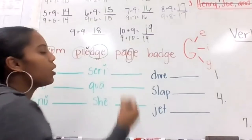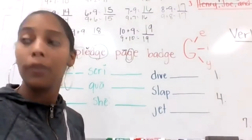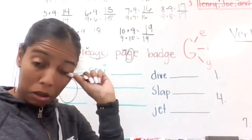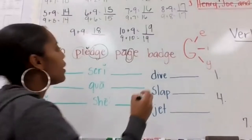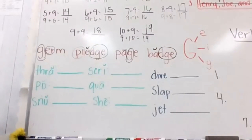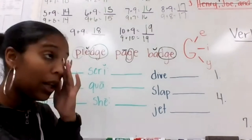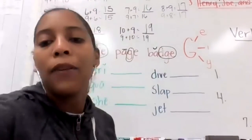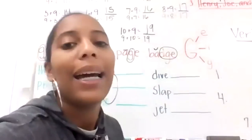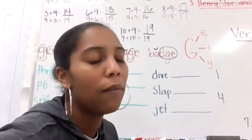Next one, we have that G again by an E. So the G says j. What's my word? Page. Good. And then the last one, sharp vowel A, and look at the D, G, E, j. The word is? Paige, my mom's friend named Paige. Okay. Then what would this one be? Badge. Okay. So we have G that says j. In order for the G to say j, it has to be by an E, I, or Y. And then we have DGE, j, and there's always a sharp vowel before that one.